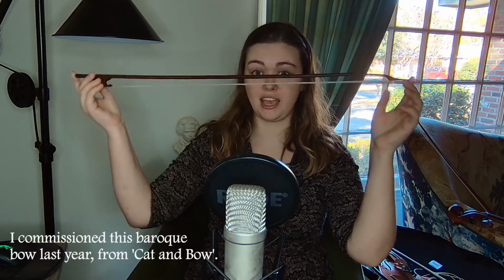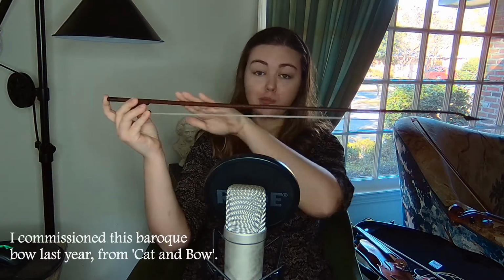Whereas bows in the Baroque era looked more like this. They have a greater curve that's bowed outward rather than inward. They're shorter, and they have a different frog shape and tip shape, and they are also narrower in the hair. They play completely differently. The modern violin is actually a huge departure from what we would have seen in the 17th century. This is true for pretty much every instrument out there.